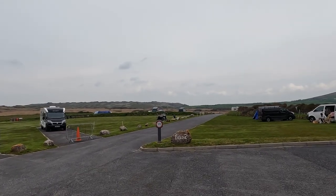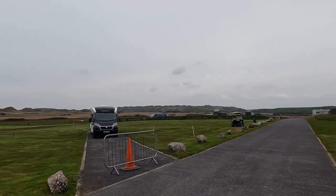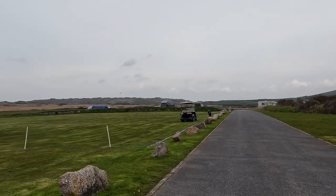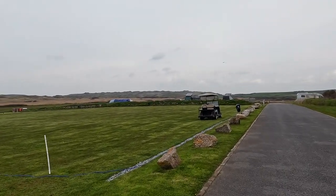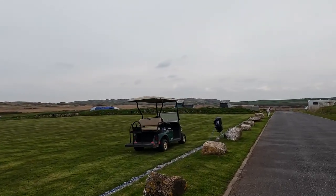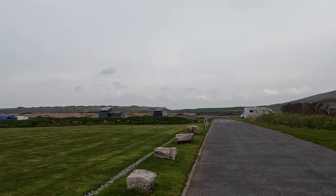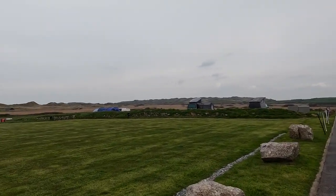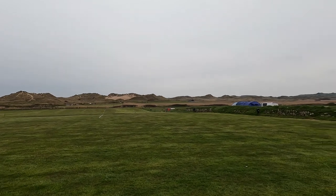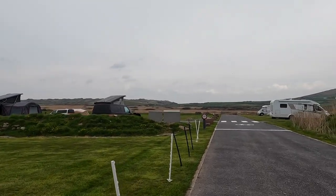These two fields, this one and the one we're in, look like the electric ones, so you can see the electric points covered over with black bin bags and also lots of posts, etc., to stop people coming onto this grass. They take a lot of time over this grass. They were saying that they roll it, aerate it, mow it, and try to keep it as pristine as possible. They're big fields, but they're all well marked out with sections to maintain the distance between the pitches, which is good.